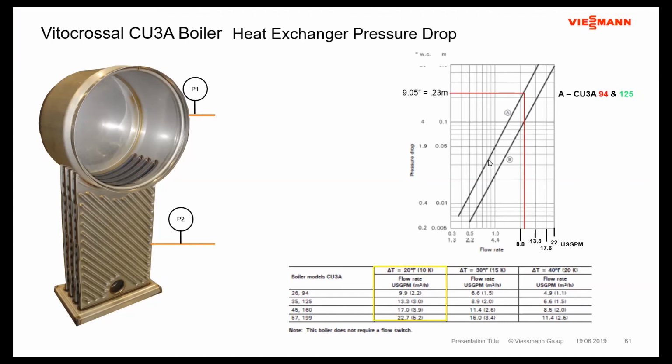At 9.9 gallons a minute, you're at a little over 9 inches, not even a foot of pressure drop at that flow rate. At 13.3 for the 125, you're up just over a foot. So not even a PSI yet of pressure drop. For the larger boilers at the 17 gallon a minute flow rate, you're at about 11 inches, so not even a foot of pressure drop yet.